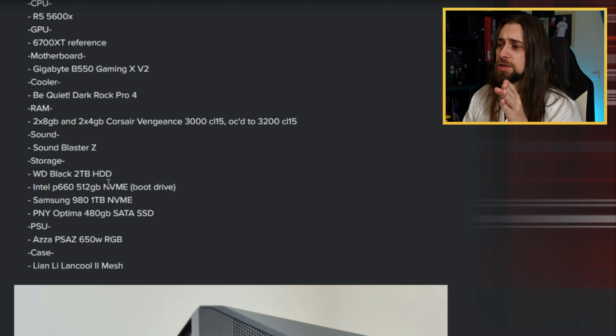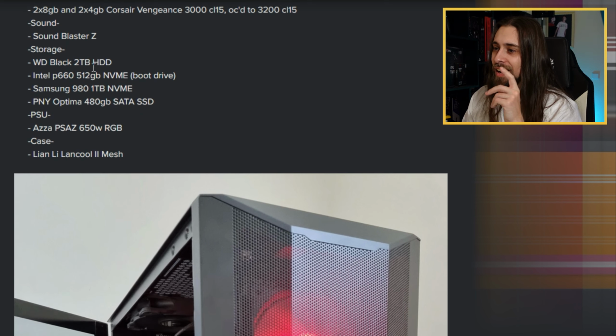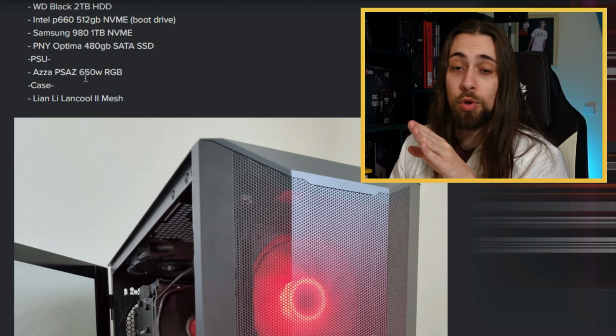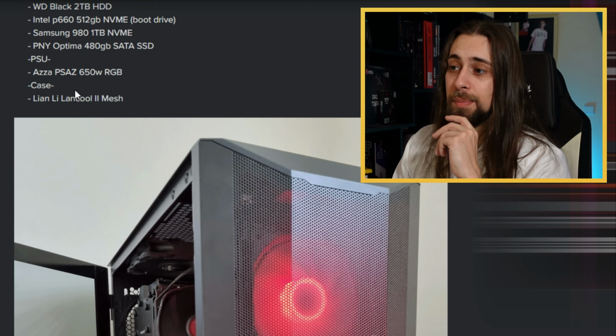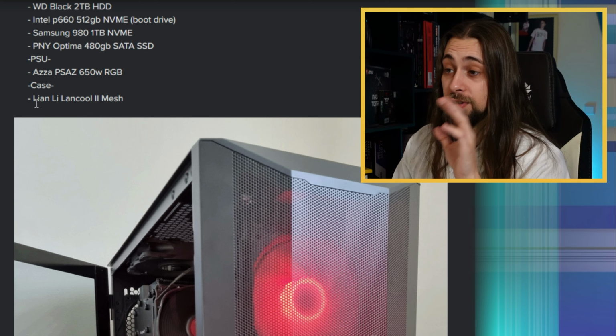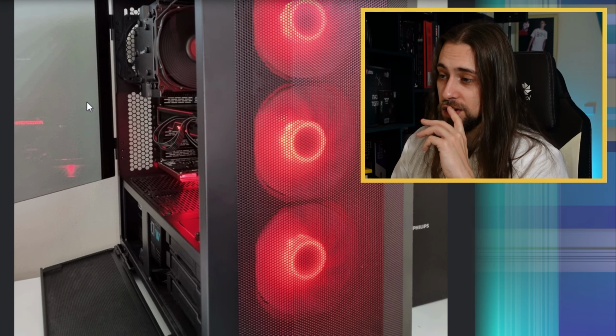So everything else looks fine to me. We even have a sound card, which is not that usual nowadays. HDD, Black, sorry. Intel, blah blah blah, NVMe, SATA SSD. The PSU is not that great, I believe. I don't really even know the brand, so I would advise getting a better PSU if you start having issues. If everything is fine, just let it be. But if you start having issues, maybe a better PSU can actually fix those issues, okay?